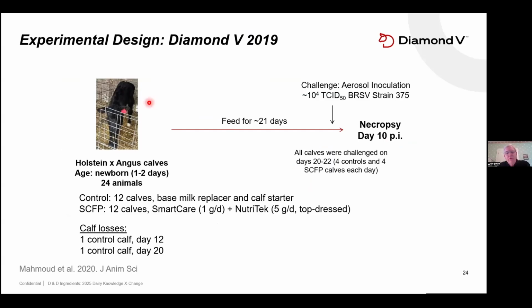And here, Holstein Angus calves were obtained from commercial dairies, and they're brought into Iowa State. They're just little young calves, 1 to 2 days old. They go on a good base milk replacer plus calf starter. That's our control group. Or they're going to get that same milk replacer and starter supplemented with 1 gram per day of Smart Care in the milk replacer or NutriTek top dressed at 5 grams per day on the starter. And that's going to happen for 21 days.